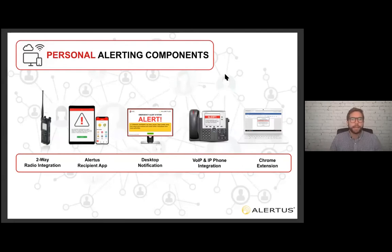And then getting into the actual personal alerting components. So most manufacturing companies we work with are leveraging the two-way radios. And the beauty of our system is you can, again, leverage those tools to both activate notifications as well as receive notifications and have that two-way capability in real time. We also have the recipient app. Desktop notification is probably one of our most used tools, just because it is so seamless, so easy to use. It also gives you the ability to have additional forms of activation, which I'll talk about here momentarily.